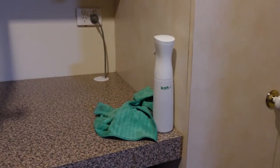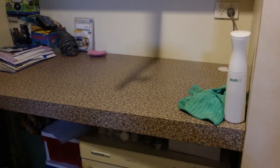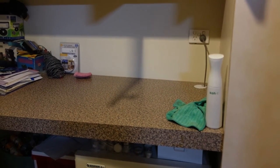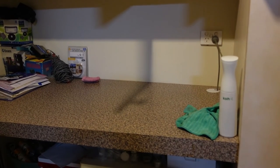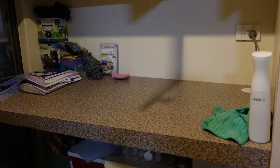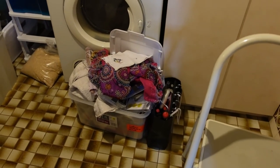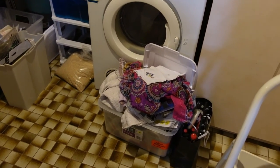I would kind of really like to keep this bench a bit clearer than it was. Well, that wouldn't be hard, would it? I would like to leave that clear. So the baskets of clothes and things like that can go over there. So we'll see. But I've had enough for today, so I'm going to call it quits for tonight. And maybe tomorrow I might make a dent on these three items down here that need going through.